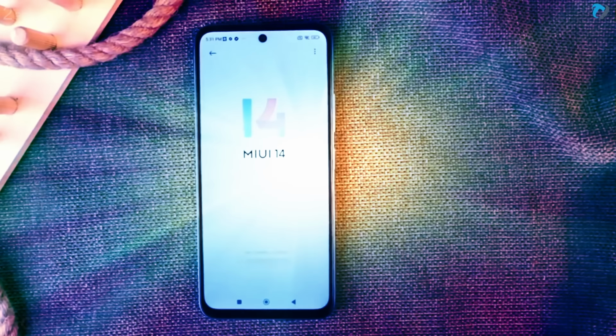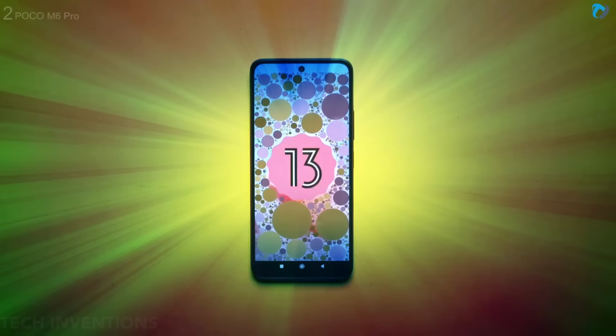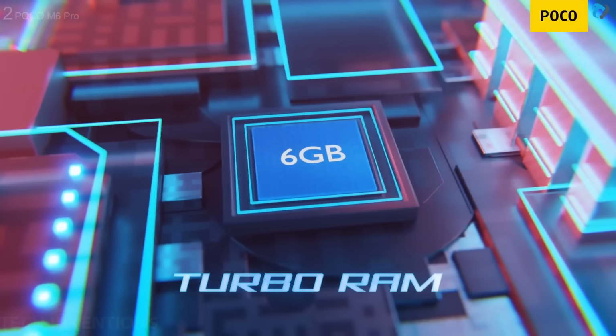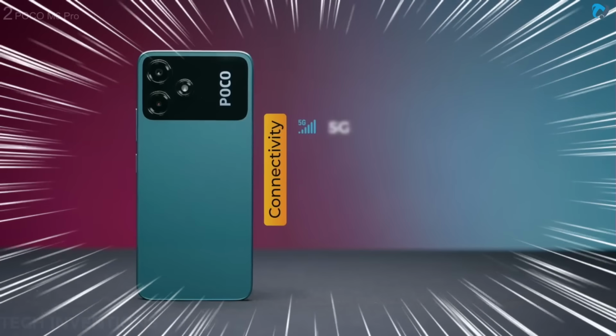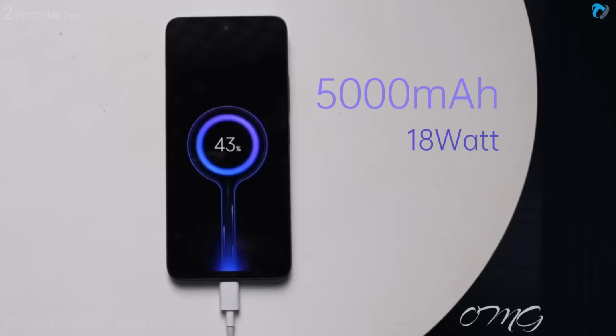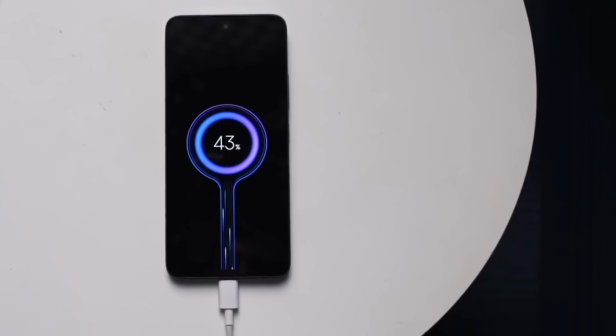This runs MIUI 14 based on Android 13, and the company provides you 2 years of major and 3 years of security updates. Connectivity options are good. It has a 5000 mAh battery and an 18W charger.